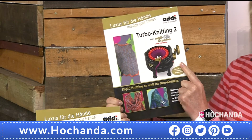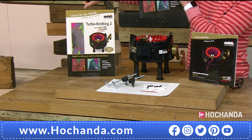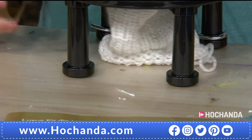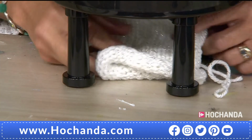And Marie's still going, and we're still knitting, and it's coming out the bottom. So it's getting quite long now. You can see it's all coming out the bottom, twisting and turning. I can't believe we've only been on that a few minutes. Amazing.